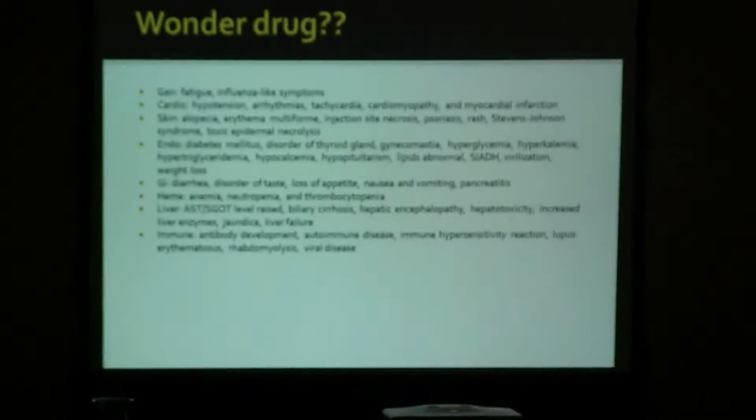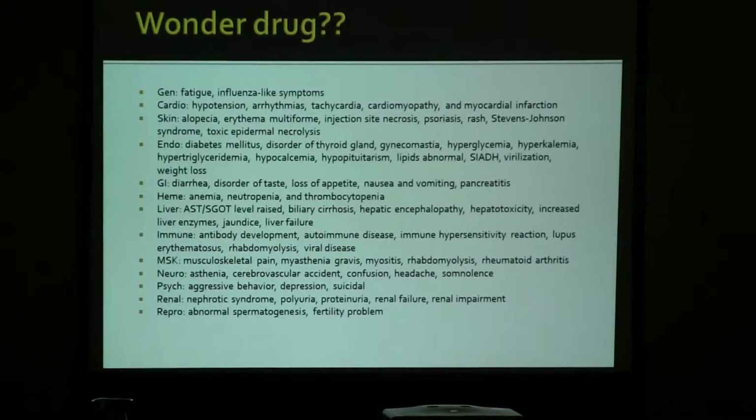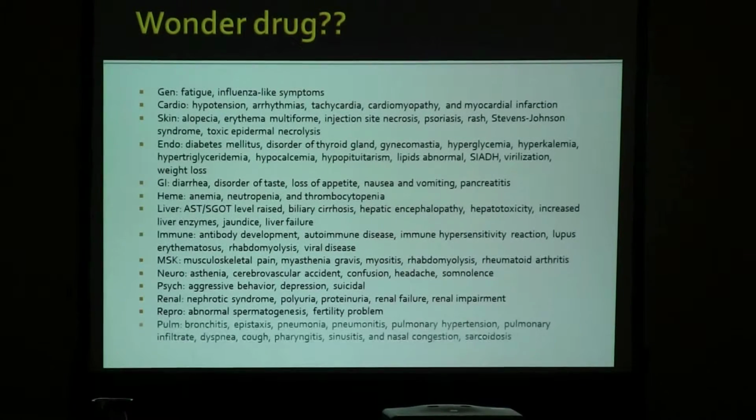So is it a wonder drug for this application? If you just look up the Micromedex list of side effects, this is what comes up. So it's not a wonder drug. It has application for sure, but the side effect profile and adverse event list is considerable, and so it's a very, very careful risk-benefit analysis that one needs to make to decide to proceed with this therapy.